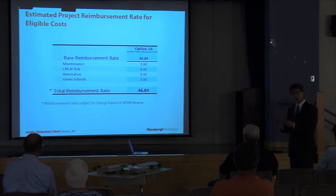As we go through the schematic design phase, the state will give us what that exact reimbursement percentage will be. We believe it's going to be over 1, because you've done a very good job in maintaining your buildings. But we didn't want to be too aggressive at this level. We should get that number over the next month or so from the MSBA.